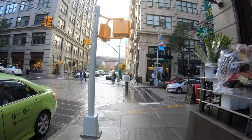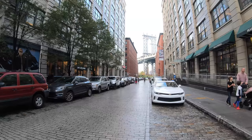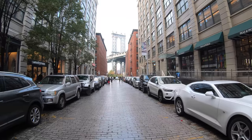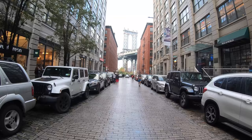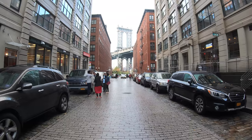What I'll do right now is I'll walk on Picture Street. No, I'm just kidding, its official name is Washington Street. I just love this street so much. Back to Brooklyn Bridge Park. The area of Front Street past this street is pretty well known, so I don't feel like I need to report it.